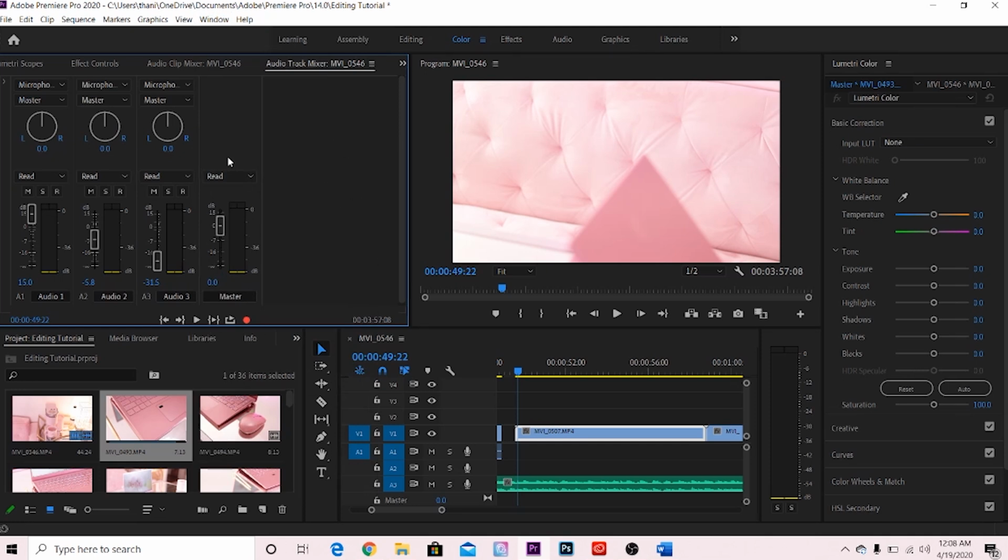Okay, so we are going to pick which track we want the voiceover to be on. Normally I voice over on the first track because obviously if there's no audio on the video, the first track will be empty. So I would just click this little R right here and it's going to turn red. That means it's ready to record.